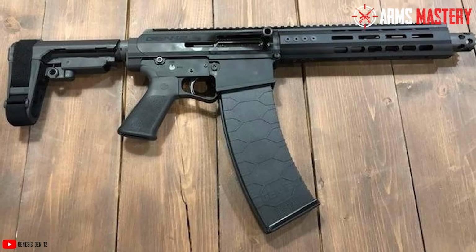The 18.75-inch barrel strikes a perfect balance between maneuverability and accuracy, making it effective for both close-quarters defense and medium-range engagements. Built to last, the Gen 12 features a billet aluminum receiver and a free-floating handguard with M-lock slots, allowing you to customize your setup with accessories like lights, lasers, or grips. Its AR-style controls are intuitive, especially for those familiar with modern sporting rifles, ensuring a seamless transition between platforms.